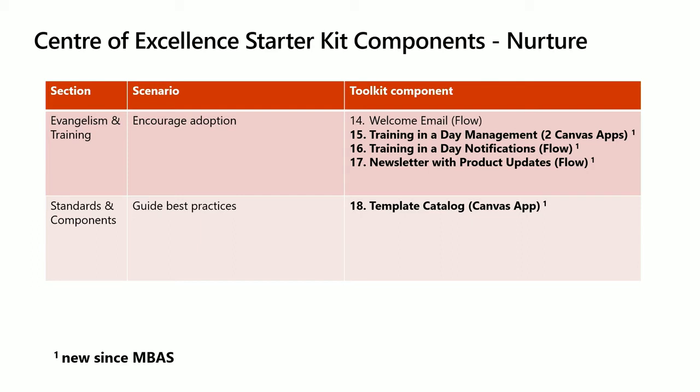The other part of that is a newsletter that combines product updates, so it connects to the RSS feed of the Power Apps, Flow, and Power BI blog, and combines that into an email that gets sent weekly, so you could forward that to your makers and make sure that they stay up to date with what's going on in the product. And the other part is a template catalog, so that's a Canvas app where you can share templates. So if you're developing components or apps that you want other makers to be able to consume, you can upload them and share them through the template catalog here.